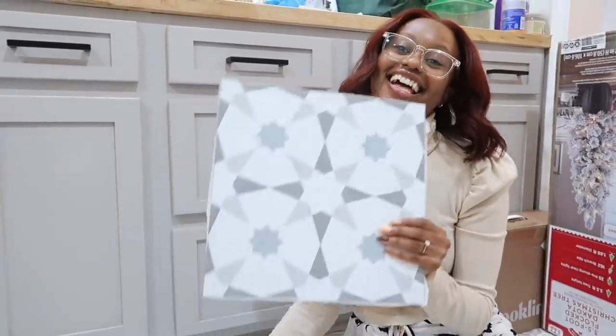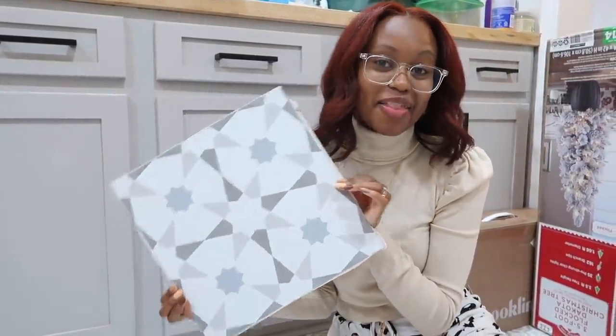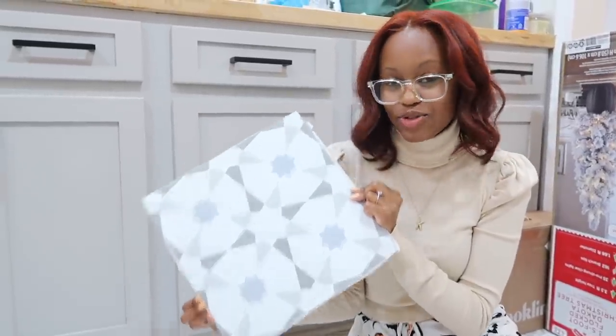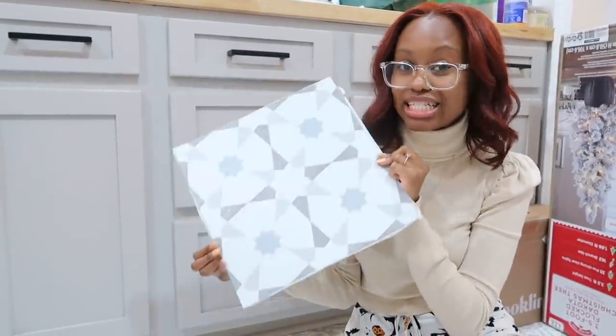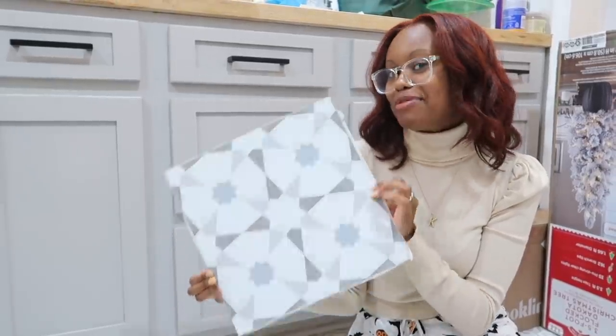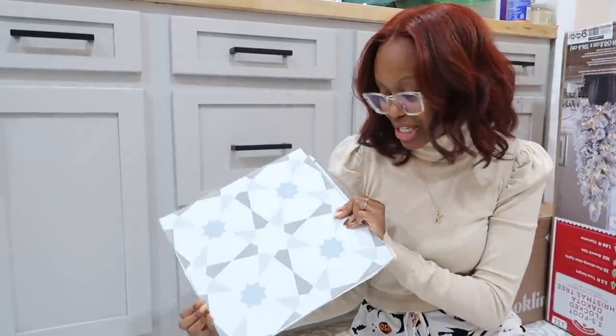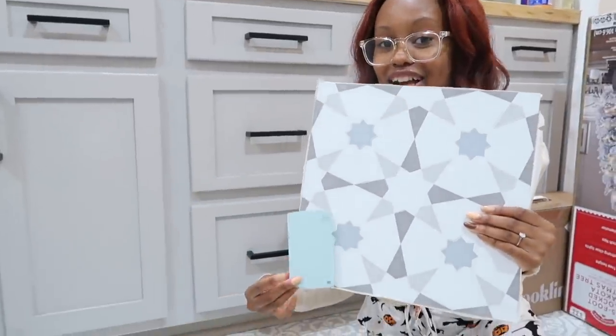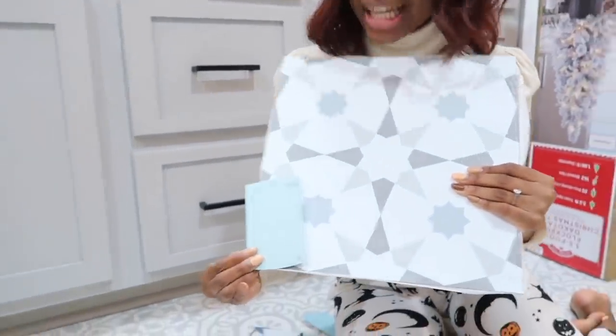Okay guys, and this is the next piece of tile that we picked up. It's actually peel and stick. I do know that the box of these is $12.99 and you get 10 tiles in each box. So I think it would be fun, but again, you guys let me know if you've ever used a peel and stick tile. And I paired this tile with this cabinet color. It is called Clear Pond.